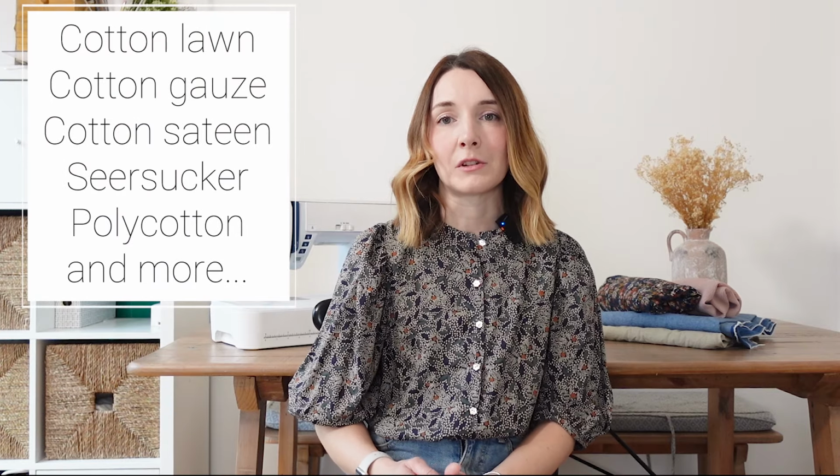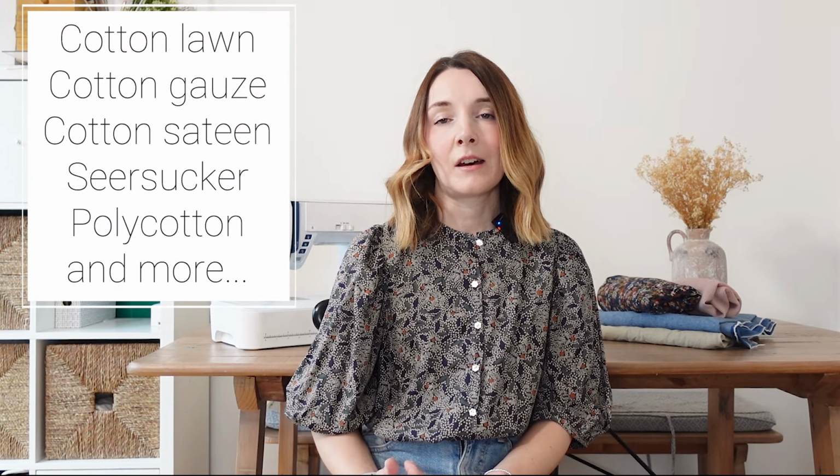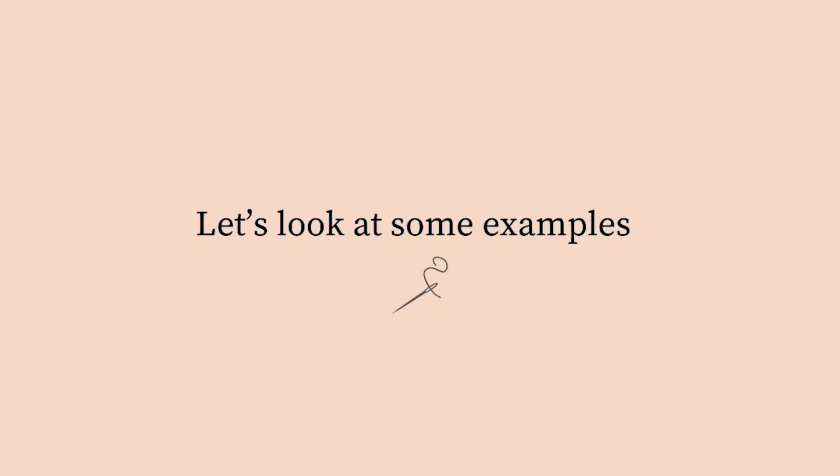For example, cotton lawn, cotton gauze, cotton sateen, seersucker, or even polycotton as well. Polycotton is another one that's pretty easy to work with, actually. It's got a blend of polyester in it. So again, if you're looking for an easy fabric to work with, something that presses nicely and that will behave itself, polycotton is always a good option, and it's generally one of the cheaper fabrics as well. So it's a good one to practice with if you are a beginner.